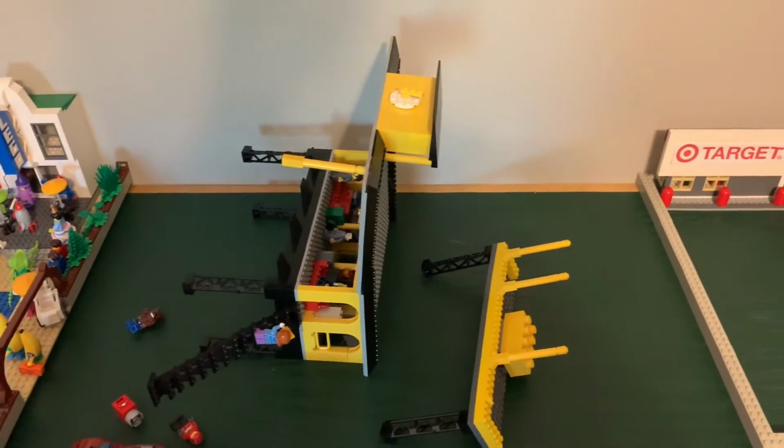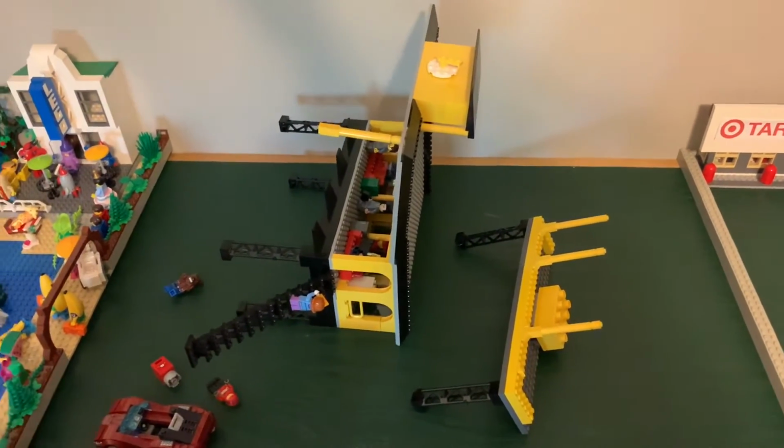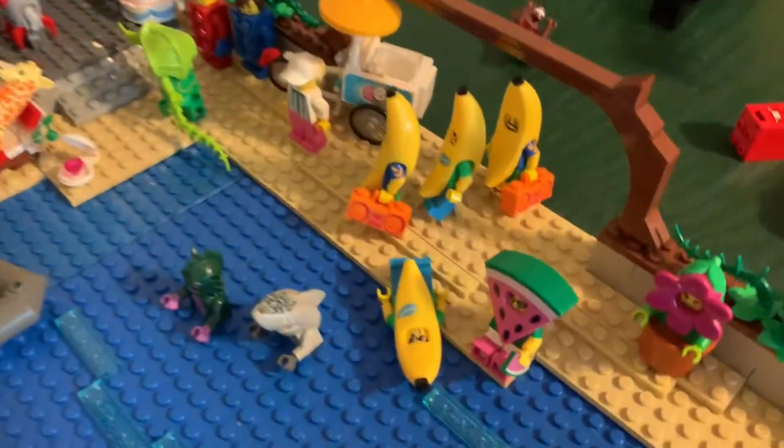So the gingerbread house is probably going to be something that we put in seasonally instead of just all year long, which I think will make it look a lot better. But as you can see, the waterfront has not been touched except for our banana guy, who is currently floating in the water because he does not have his walkway right here.